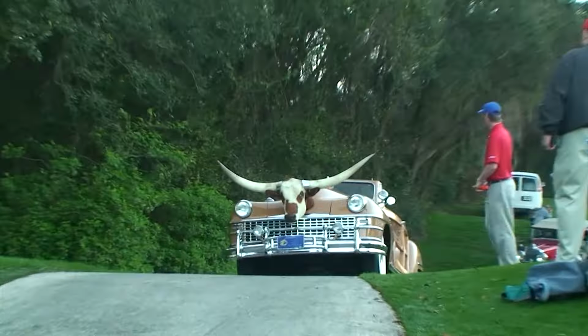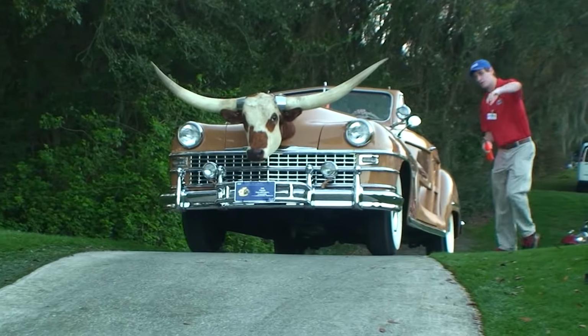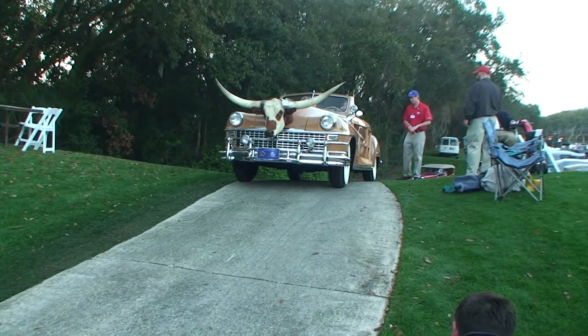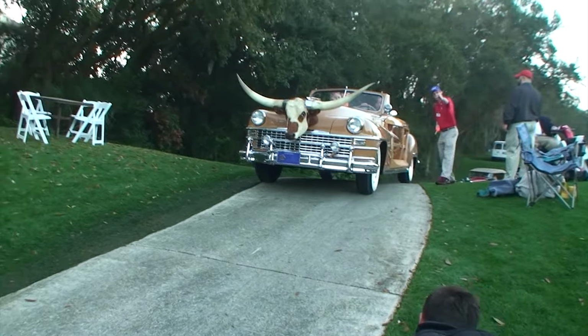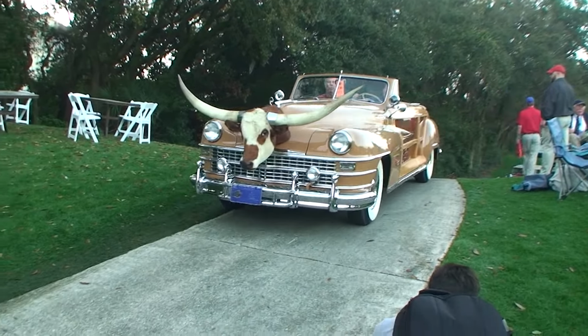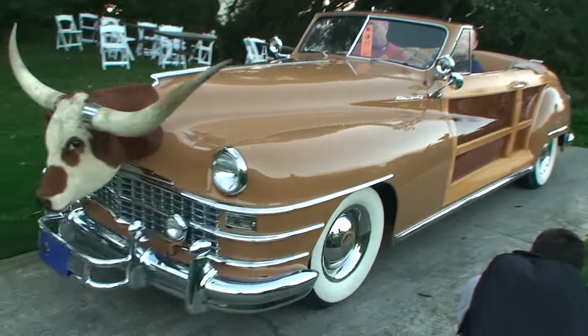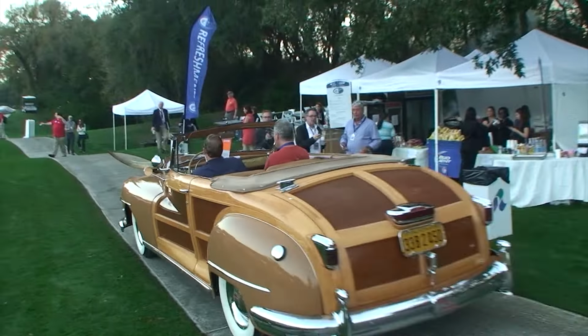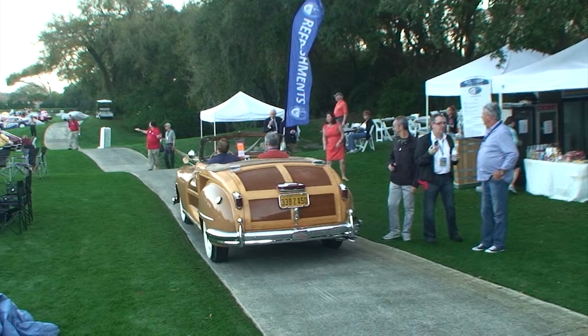Called Speedster. Noble is another one of those cars of the cowboy. I think this was Leo Carrillo, I think. About ready to get hit by a bull. Not only that, but it's a Chrysler Town and Country. I wonder what category they'll put it in. Yeah, Leo Carrillo. You know, with a lasso.